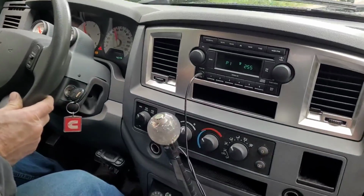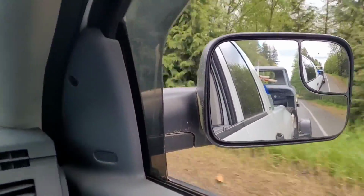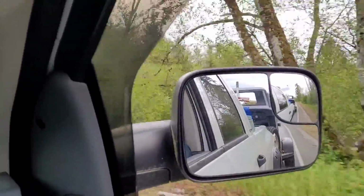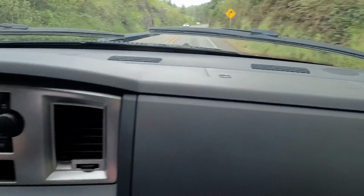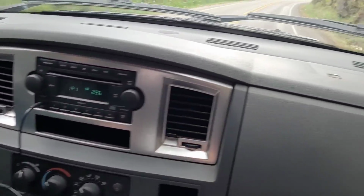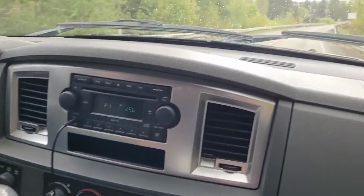Hard to beat the sound of a 5.9 with a stick. They sound pretty good. We'll get a little bit of exhaust brake action in here too when we're coming down the hill. She thumps pretty good. Slows you way down, that's cool. This is a pretty sweet setup. Can't get much better than that.